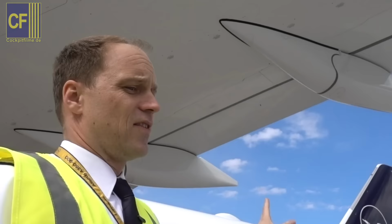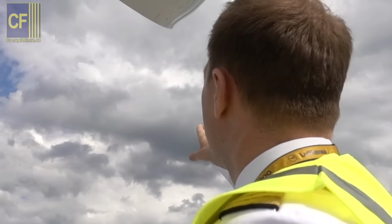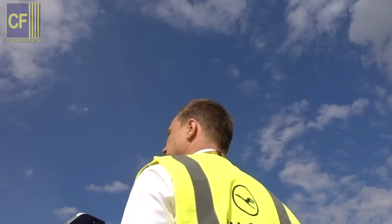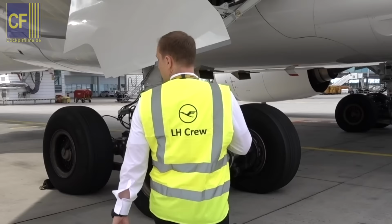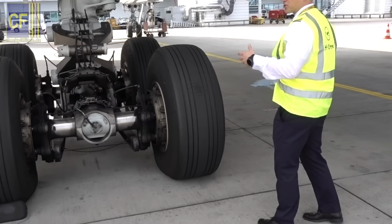Here's the wing tank. Here, outer ailerons. Also a very beautiful thing about this plane, the winglet. It's incorporated in the wing, gives it this unique A350 shape. It's a little louder here, guys. So the pack outlets, the noise comes from the air condition. It's also quite warm if you stand here, which is comfortable in the winter, not so much in the summer.